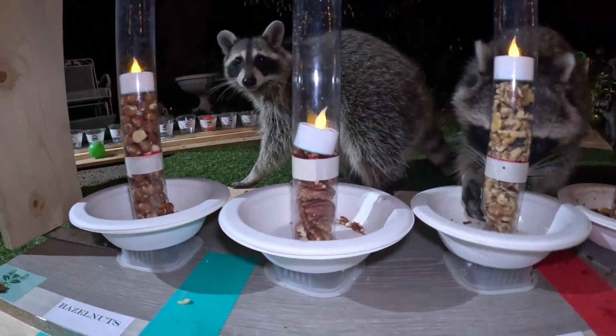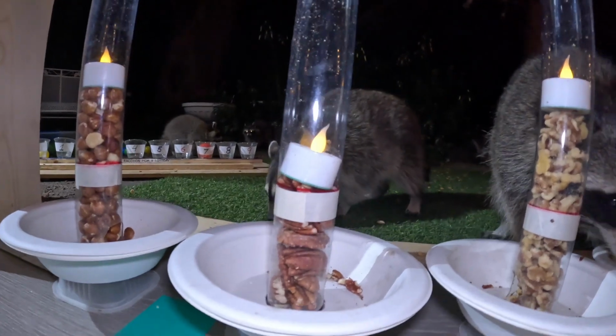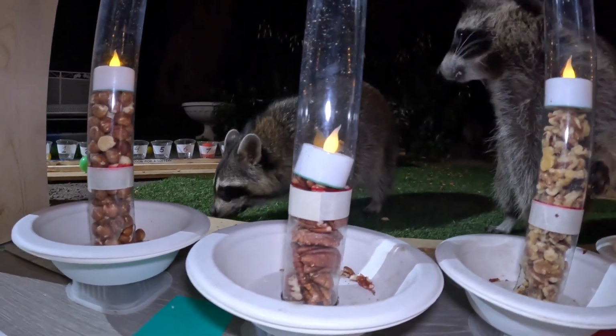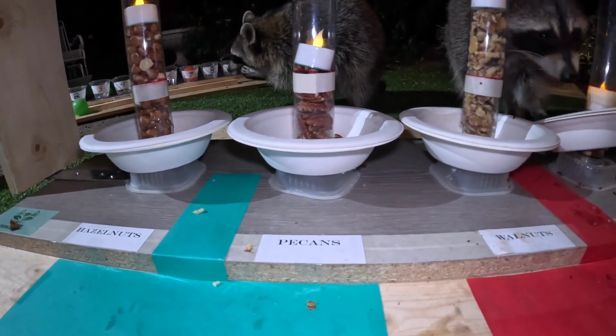I'm thinking, oh boy, that's right on the line. Yeah, on that back corner you could see it did cross the finish line. Pecans, second place.